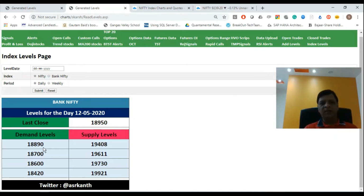So we have again key support at 18,890, 18,700, 18,600, and lastly 18,420. However, keep in mind the key decisive level is 18,700. Any close or sustaining below 18,700 confirms the weakness in the index, and it could test 18,600 as well as 18,420.